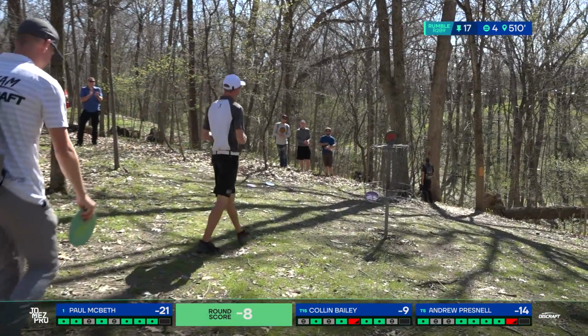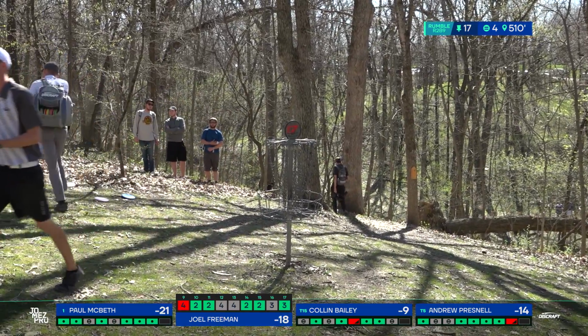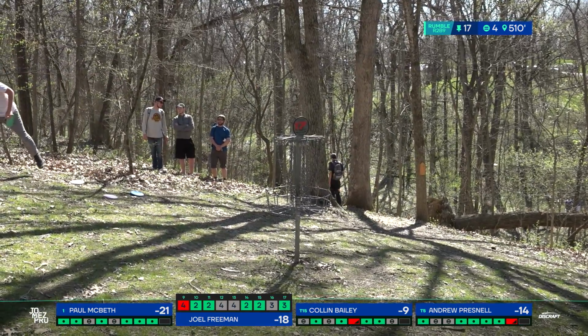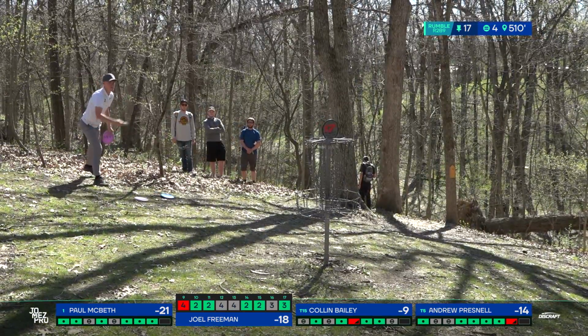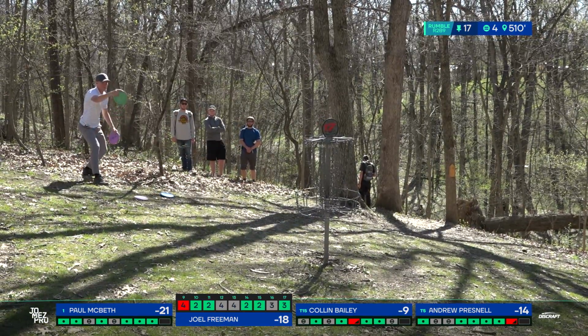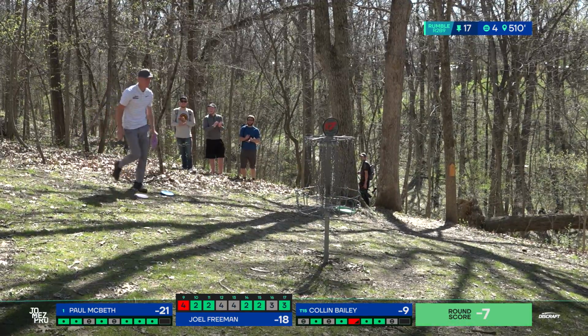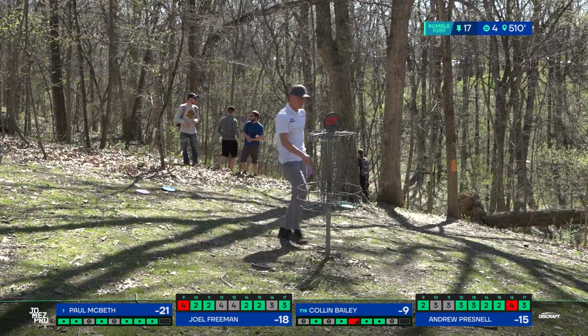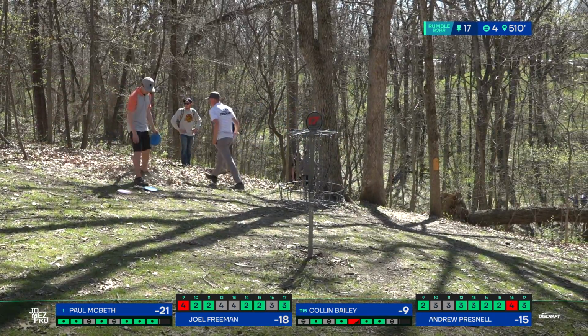And now we've got four looks for birdie here. Yeah, you guys made this hole look pretty simple. It looks like you're all going to have some birdie putts. It can be if you get some distance off the drive. If you get past those three big trees pretty close to the tee box, then the hole kind of softens up for you.